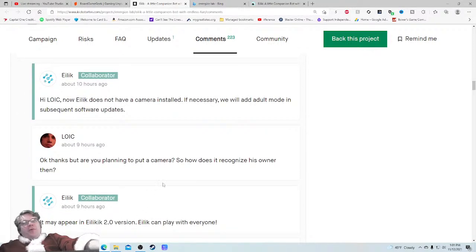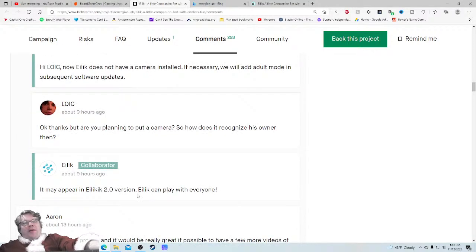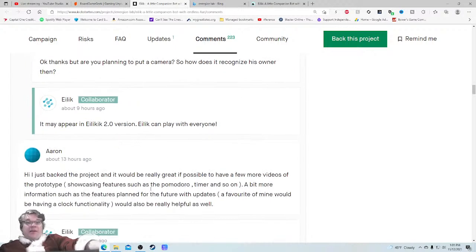Okay, but are you planning to put a camera? So how does it recognize its owner then? It may appear in Eilik version 2. Eilik can play with everyone. So no, we don't have any of this. We don't have voice recognition. As Forrest said, this is a sand timer mixed with a Furby.